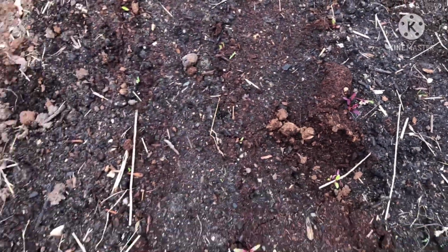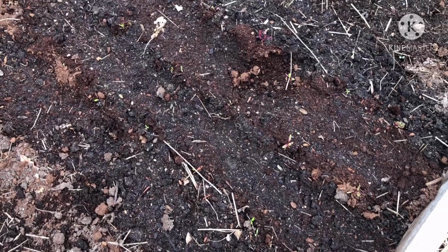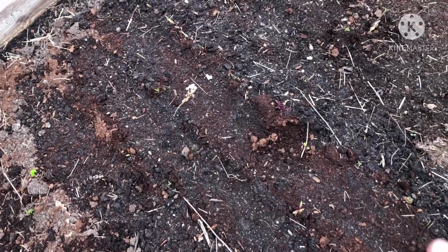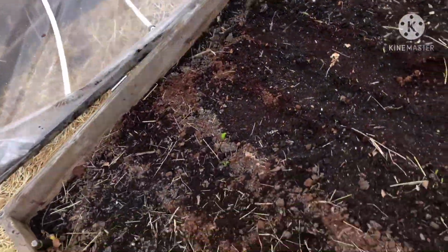Then I have some beets on this side. The ones that you can see are the ones I did in the soil blocks. I'm not quite sure how they're going to work out. I wasn't crazy about soil blocks for beets. I thought that it worked way better for spinach. But I have both soil block beets, and in between I have some seeds growing, and the seeds have not sprouted yet. And then I'm trying some rutabagas.